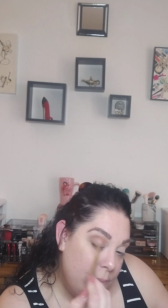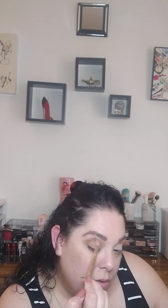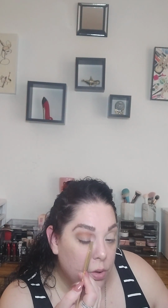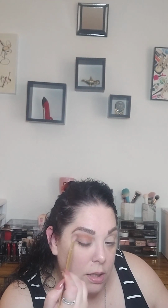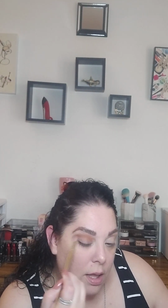I like this palette because it has all kind of different colors in it, and you could do a calm little light look, you can do a bright bold look, you can do a little fancy look. This palette is overall a really nice palette, and diverse with looks that you can do with it, so I like to use this palette.